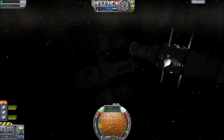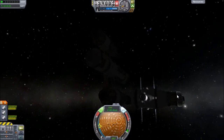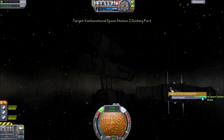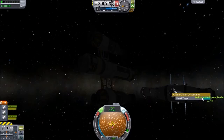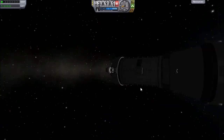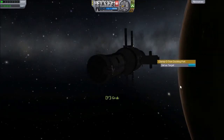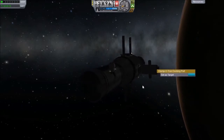Alright, so we have added our first addition to the Kerbonational Space Station. Not bad considering we just put it in orbit. Alright, let's go ahead and park for a second. Not that it really matters. Alright, so we'll park that right there. Let's switch back over. Let's have AdTop take a look and make sure everything came out properly. Oh, don't go too far, AdTop.